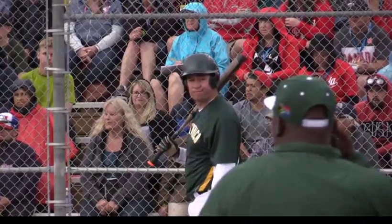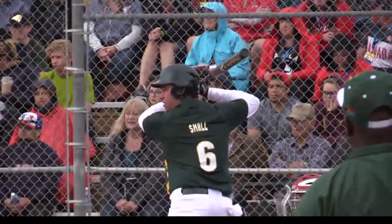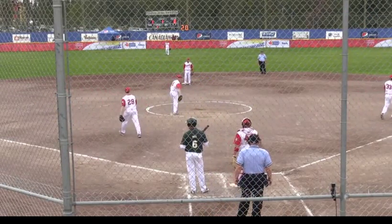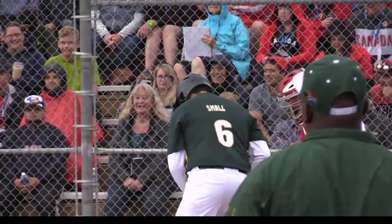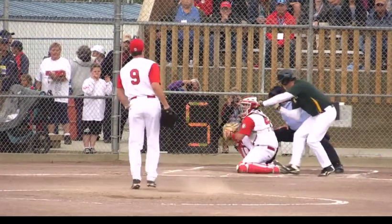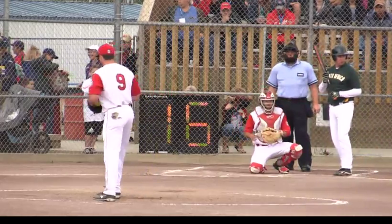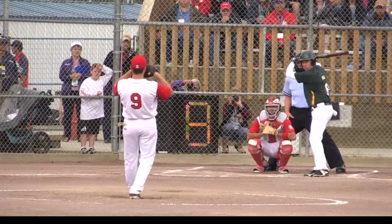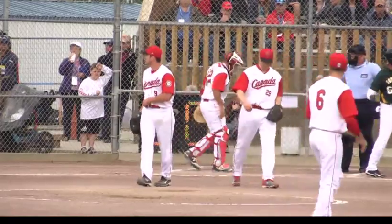Called for a strike. Again, turn to bunt and misses for a ball. And down and away. Duncan Small, the designated player tonight. He leads here for South Africa. Turn to bunt, and he puts it foul. Couldn't get it back in time as it goes for a strike here to the hitter.